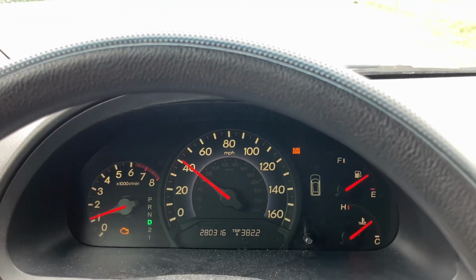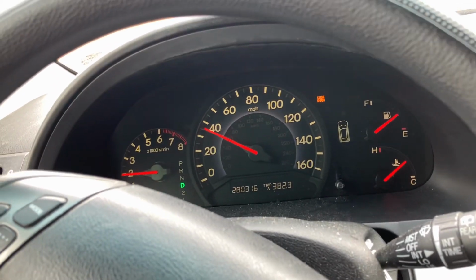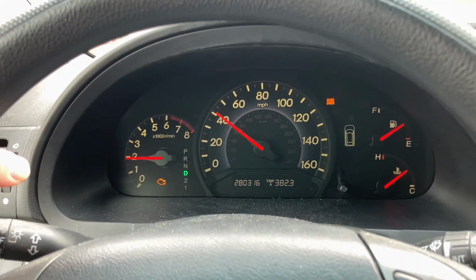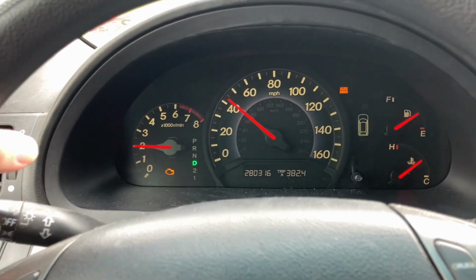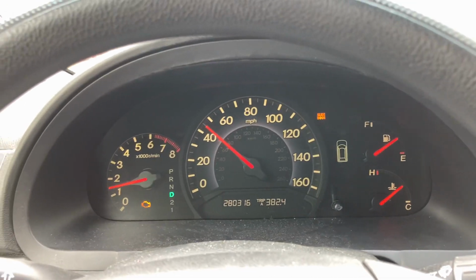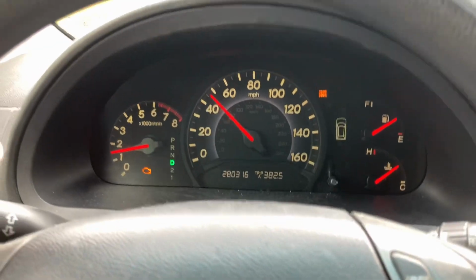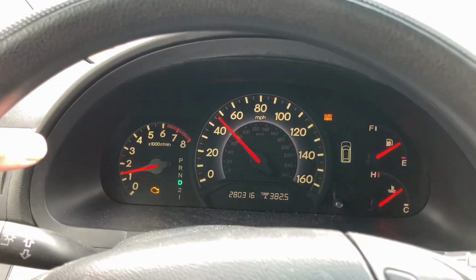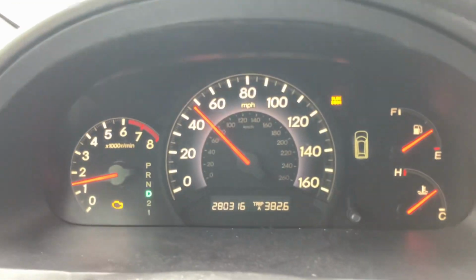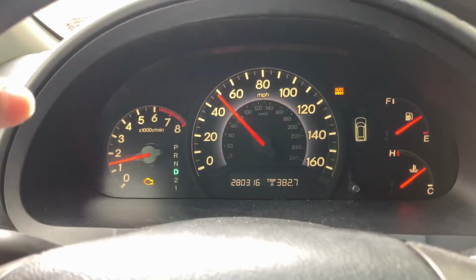Not a 0 to 60, but rather just me explaining my personal experience with a 2006 Honda Odyssey EX model. This one in particular, I bought back on December 5th of 2021 for about $1,500. It had 216,000 miles on the odometer. And currently, as you can see, it has 280,316. But that's because I baby this.